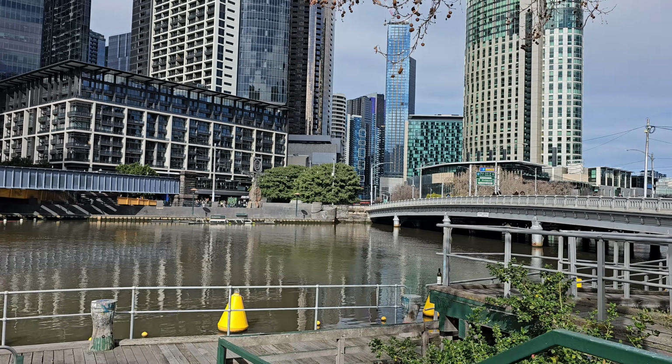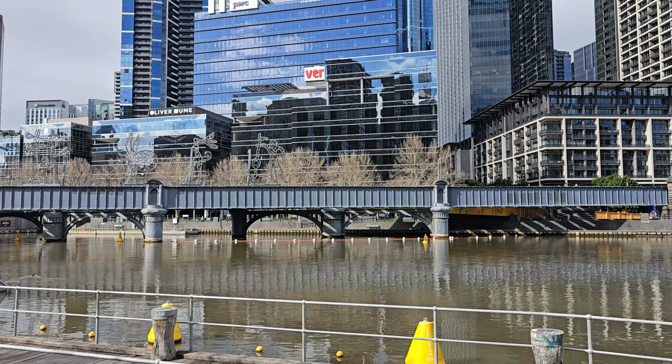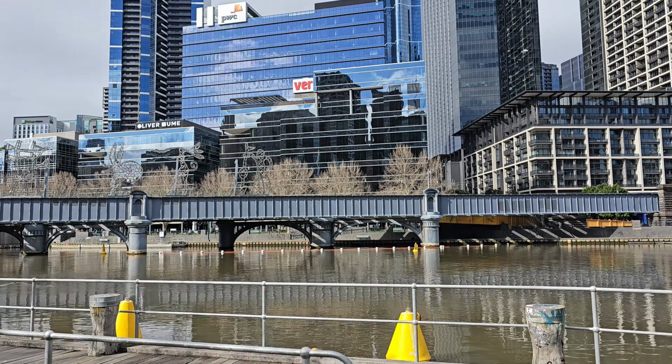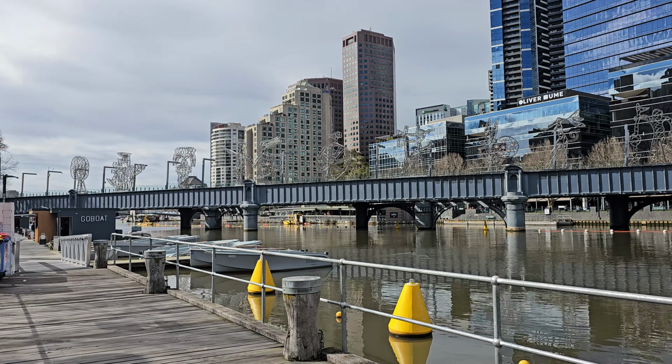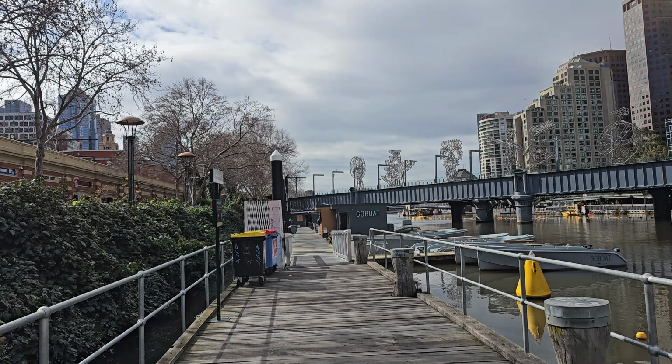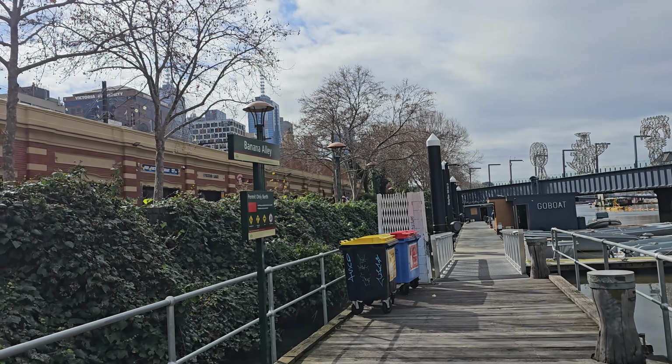Any major change here will require coordination between the City of Melbourne and VicTrack, which owns the rail land, along with state and Commonwealth funding. Early Green Line works have begun further upstream at Birrarung. The Falls Precinct, including Banana Alley, is expected to follow.